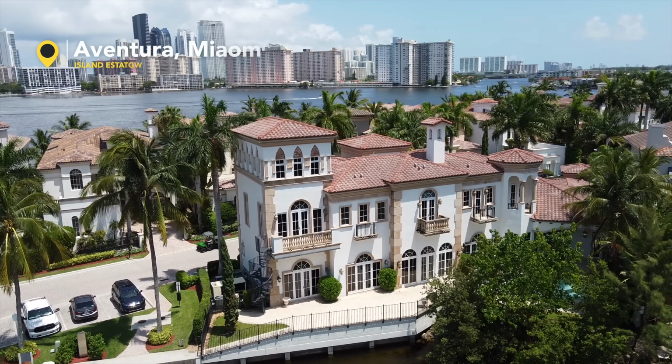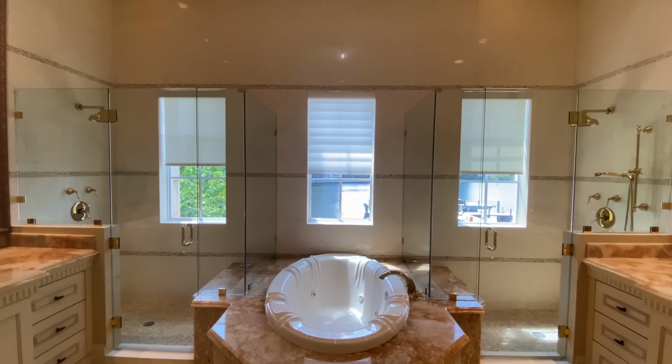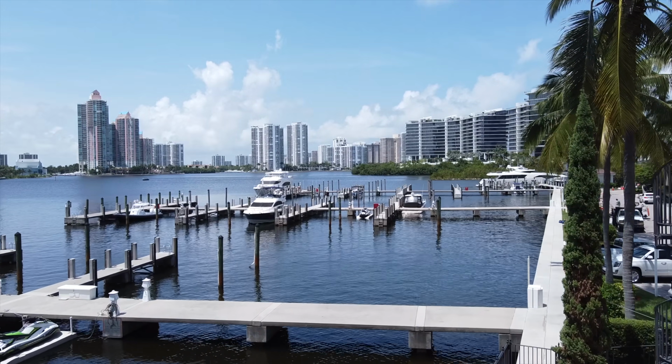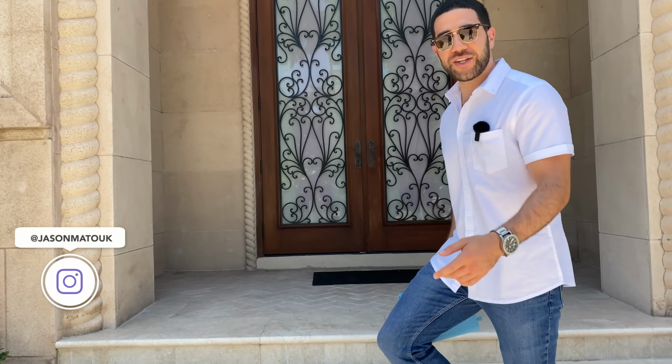We're at 3901, and today we're going to be taking a look at this 6-bedroom, 8-bathroom, and 1/2 bathroom home. So it's 7,330 square feet of living space, over a 13,000 square foot lot, and you have about a 75-foot waterfront dockage area with its own private slot for your own personal boat. Island Estates is a very prestigious community in Aventura, and it has tons of amenities, and I'll list more of the amenities down below. All right, let's go take a look in.